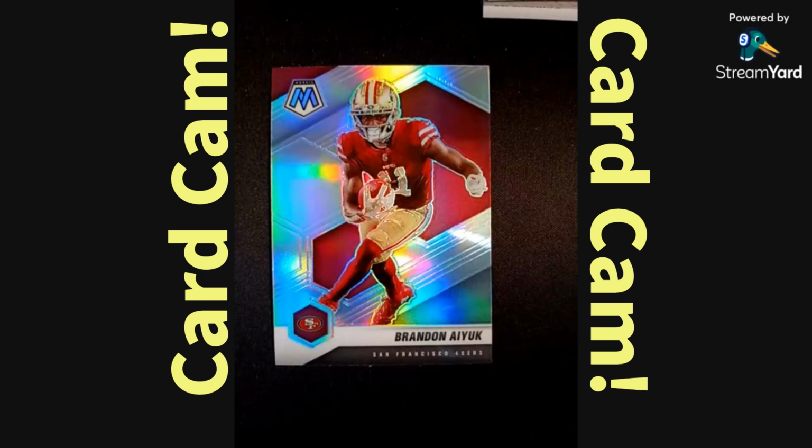And I just got done talking about Brandon Aiyuk. So this is a 2021 Panini Mosaic Silver Prism Brandon Aiyuk. You can see some nice color in there. That's a nice clean image, kind of a classic traditional type of card. Good to see that halo effect on there as a refractor.